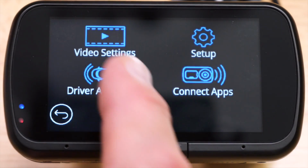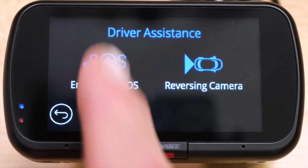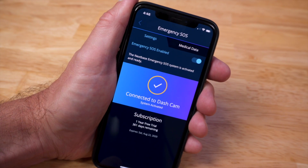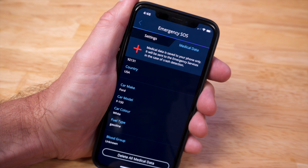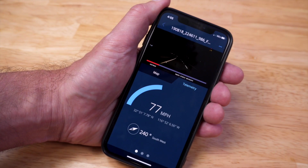week. It's got an emergency SOS feature, also available on the 322 and 422 models, that automatically alerts emergency services with your vehicle's location in the event of an accident or the driver is unresponsive. Using the smartphone app, you can add things like blood type, next of kin, and more, and that's going to help those emergency responders. The 322 models on up have a 10x GPS capability built right in.